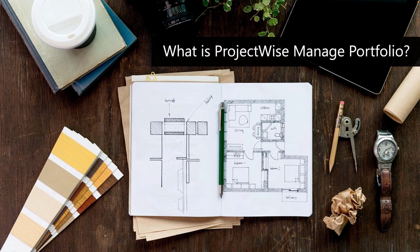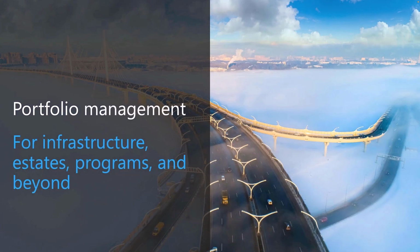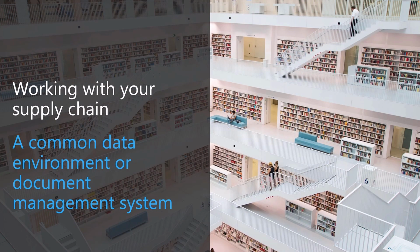Let's start with what is ProjectWise Managed Portfolio. Well, it's a product that's gone under a few different names over the years. Most recently BCDE, before that BC, and way before that Business Collaborator. And it brings two key capabilities to ProjectWise. Firstly is portfolio management for your infrastructure, your estates, your programs, and beyond. And secondly, it enables you to work with your supply chain. Essentially, it's a common data environment or document management system.